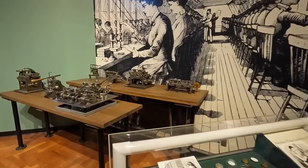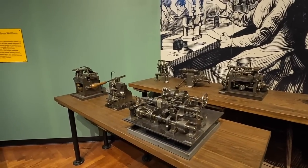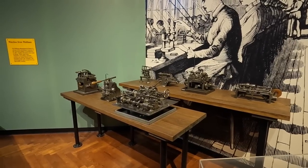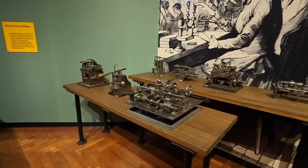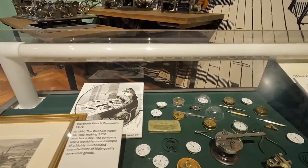These are some watchmaking machines over here on this side. Very similar to the same type of machines that I run: lathes, mills, machine tools. These are just built on a very, very small scale for making very small, intricate parts for watches.